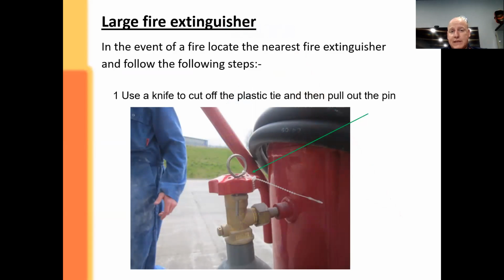In Baerlocher, we have this large fire extinguisher, and we have an SOP on this for our staff who are going to use it. In the event of a fire, locate the nearest fire extinguisher and follow these steps. This is the large extinguisher, which means we've got a really large amount to use, and it can last for about 2.5 minutes. So first of all, cut the tie using a knife and then pull the pin out.